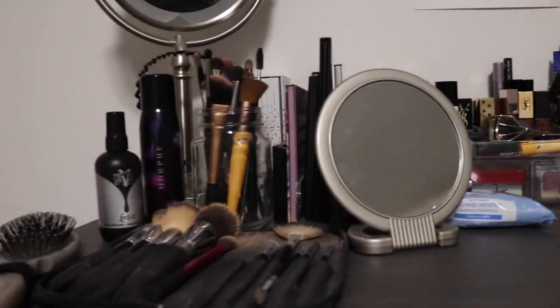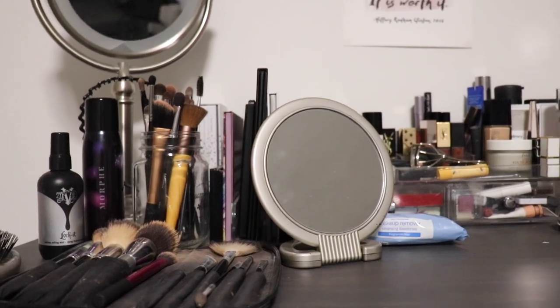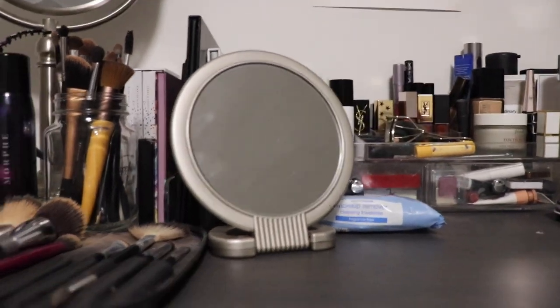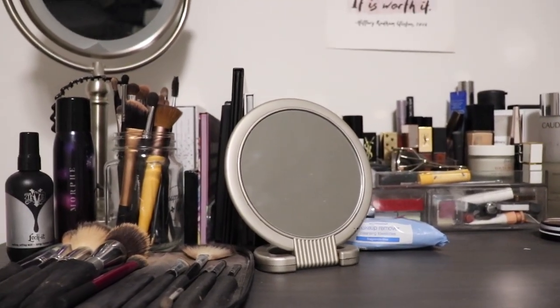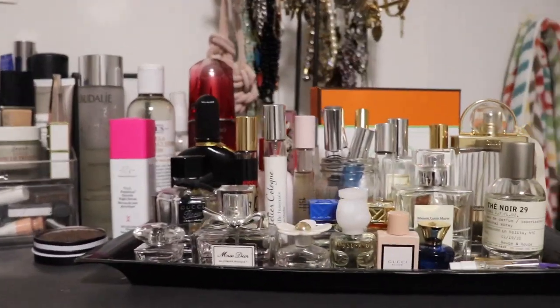And here's my countertop. So as you can see, I'm not wearing heels right now. I'm 5'3", almost-ish, and I just hit here. So, like, this hits, like, I don't know, my collarbone. So it's actually really easy for me to do makeup here. It makes it easier because I save space and I don't need a whole vanity. But we'll start from right to left.